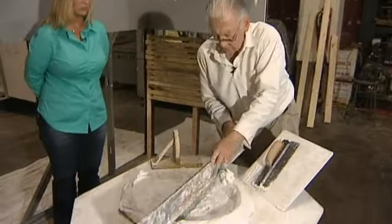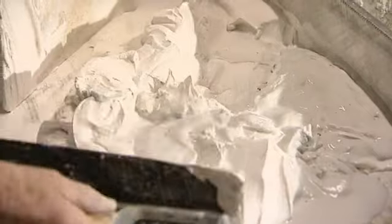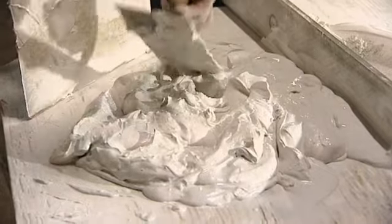The idea is to have this mixed well, so that it's all... Be careful so you don't get a splash in your eye now. Okay. It's got to work, and it's got to be smooth behind that mold. Otherwise it would drag on you and it would tear.